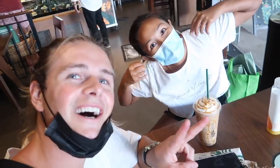But what I really love about Mexico is that you can wake up in the morning, go to a cenote like we did, and still have time when you're done to go to the beach, which we're gonna do right now. 2 hours later. Starbucks!